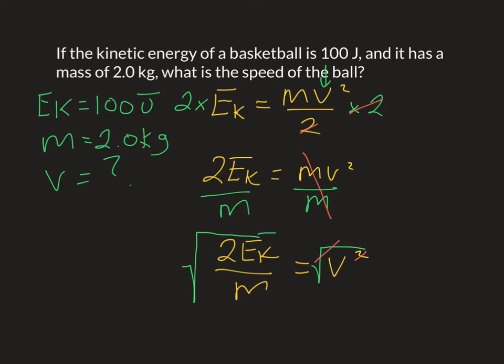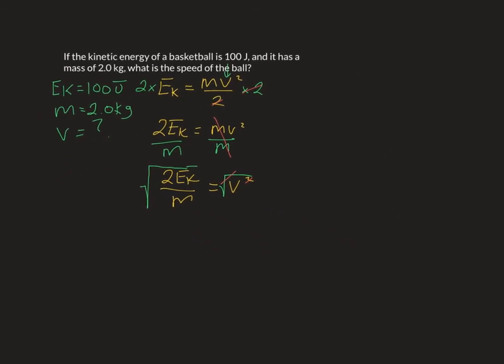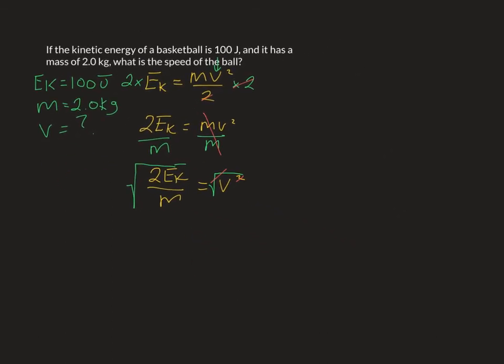Okay, the whole thing. So what I end up with here, and I'm just going to zoom out a little bit just to give myself some space. When I rewrite this properly, my new formula solving for v is going to be v is equal to the square root of 2Ek over m. Okay, so that is now my formula that we're going to use to solve this problem. And it seems tricky, but an easier way to remember it is that you just have to go 2 times whatever the kinetic energy is, divided by the mass of that object, and then just take the square root after that.